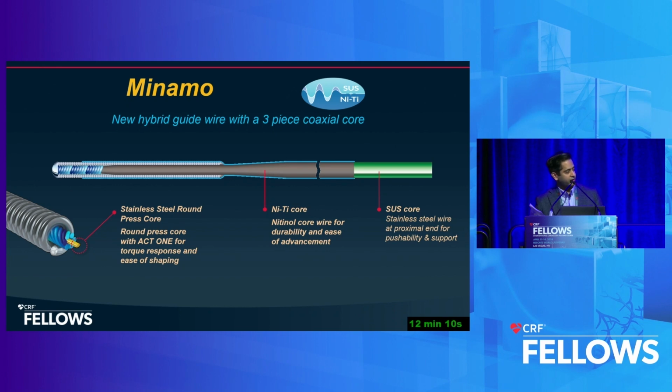Ultimately, I do think that, we're all fellows. So like when I was first starting off, wiring these lesions would probably take 20, 25 minutes. And I do think that with the Manamo guide wire, you may be able to be more efficient in a case when you're going to practice, just because it is easy to reshape. You're able to get the bend that you want. You don't have to get another wire. And you have more control with the wire.